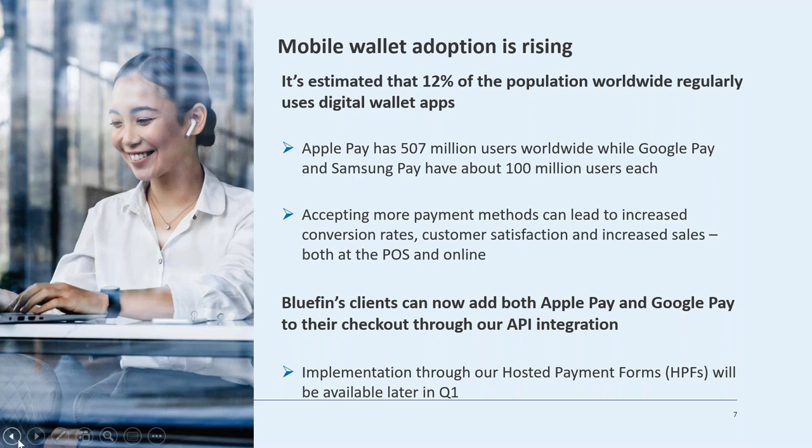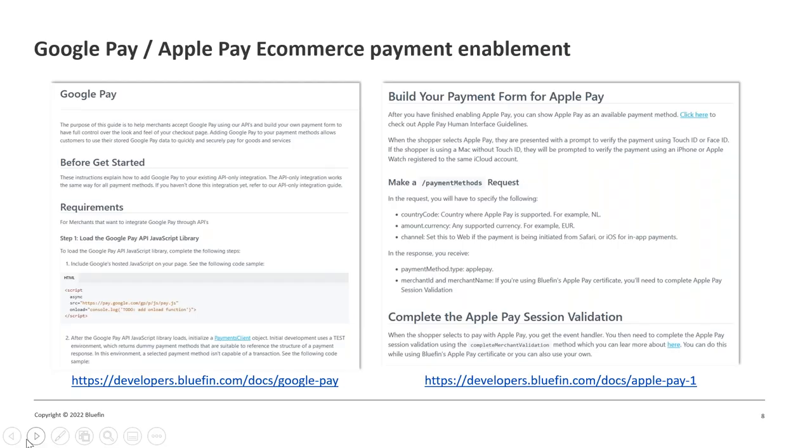So, currently, our Google Pay and Apple Pay options can be implemented via API. We want to note that implementation through our hosted payment forms is being worked on currently. It's actually in testing, and that's going to be available later in Q1. But for now, there is a wealth of information on how you can enable Google Pay and Apple Pay through your e-com checkout today through API on our developer portal.